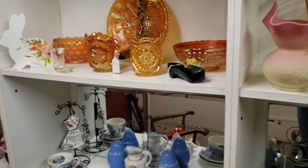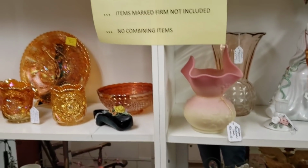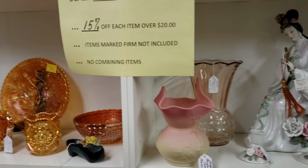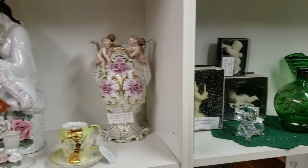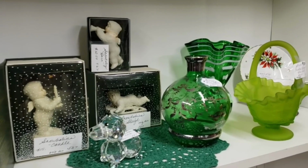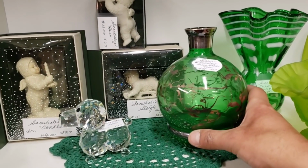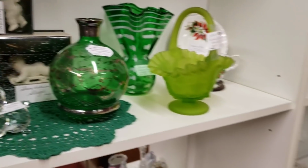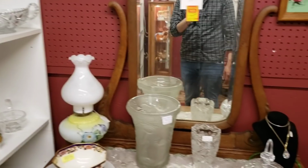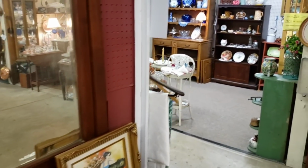There's some carnival glass for you. That orange, it's pretty much everything that you see. Now, it was 15% off each item over $20. Oh, darn it, I kind of missed that cherub thing. I wonder if that was French. This green glass, it did have a silver overlay. I thought that was fantastic because a lot of times I think of silver overlay in clear glass, and they used it to dress it up to give it an even more elegant feel.